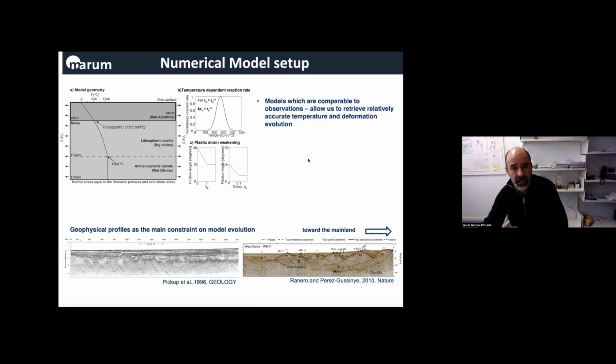So in a nutshell, his model setup is a dynamic model. He started with three layers: a wet anorthite crust, then a dry olivine layer, and then another layer of wet olivine. And then he stretched it until he produced the COT.